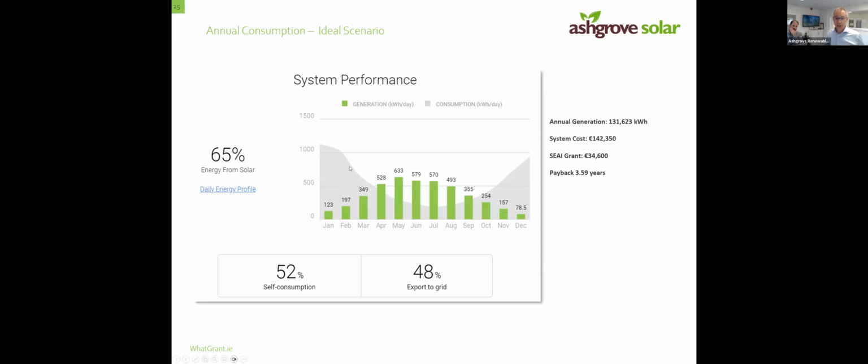Now, if this load that we're looking at was all nighttime, well, that would be a different story. We'd now need big batteries to store the electricity by day and keep it until nighttime. Then the cost of this goes up. The grant doesn't go up because it's per kilowatt hour, and this payback might go to whatever, 4, 5, 6, 7 years, or maybe even to 10 years. And in some cases, you just say solar is simply not suited here.